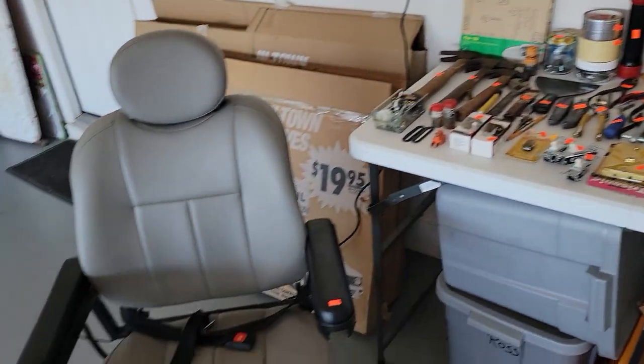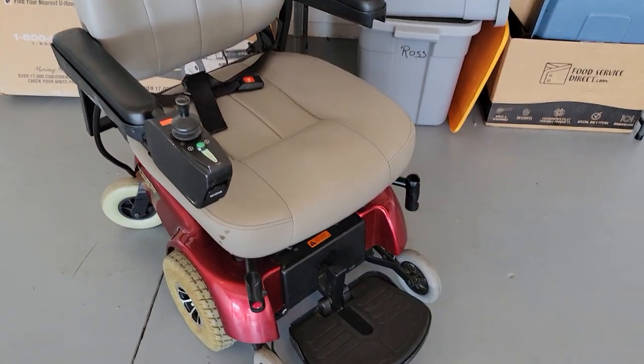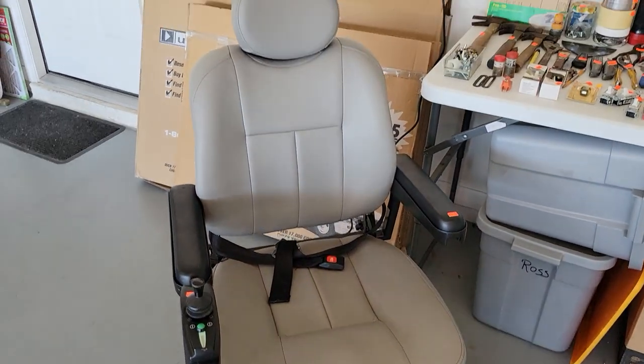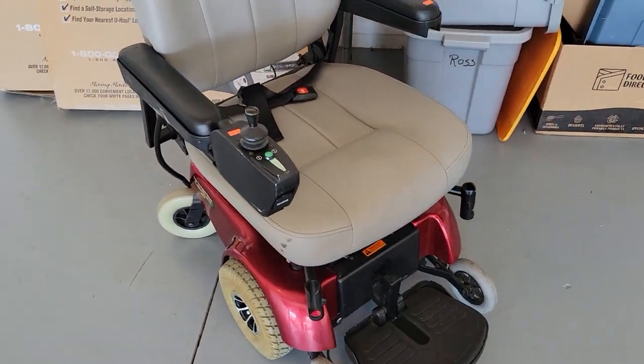Alright, guys, we have a nice electric chair here for cruising the neighborhood. We've plugged it in to see if it'll charge. Not sure yet. Hasn't been plugged in long enough. But we did price it accordingly in case you have to buy a new battery.